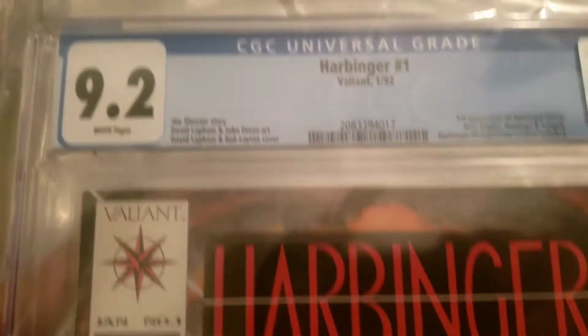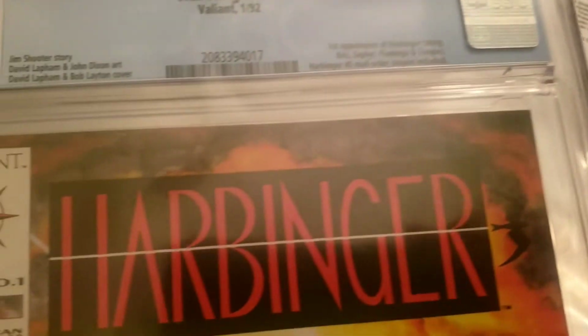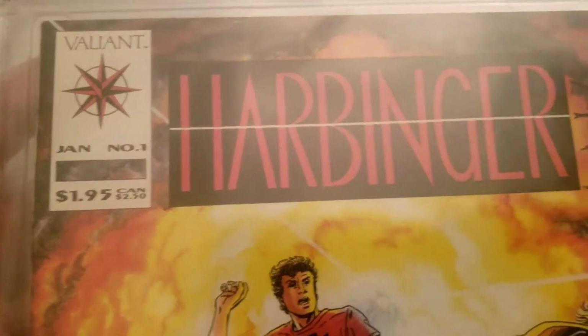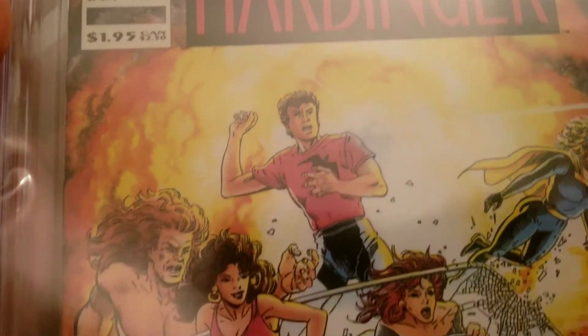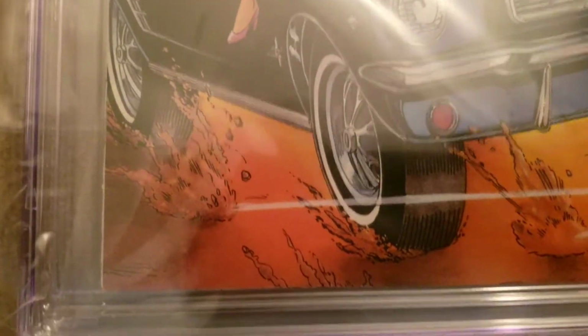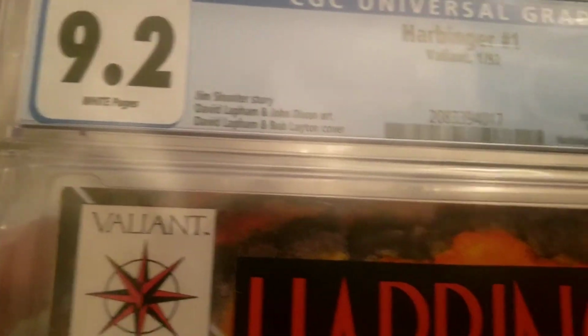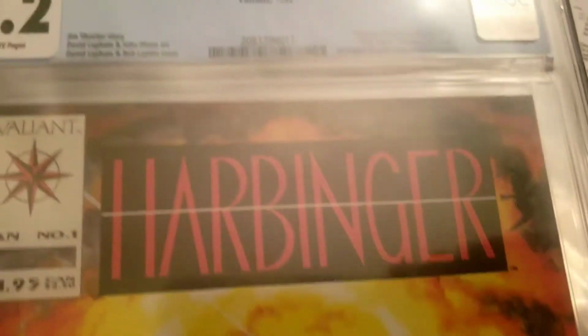This is the Harbinger. You know what? It paid off. 9.2. And it did pay off because I'm going to be keeping this for a little while anyway. Harbinger is one of those books that means a lot to the Valiant universe. It's the first book that Valiant ever put out. They only put out 10,900 copies, I think. Yeah, 10,900 copies of Harbinger number 1.